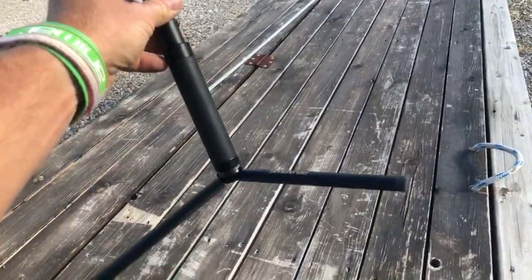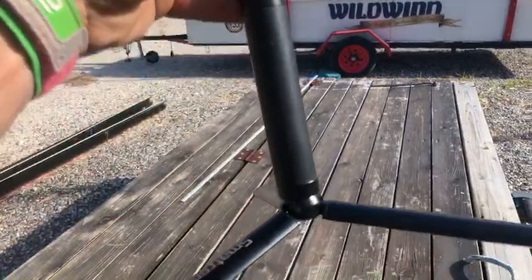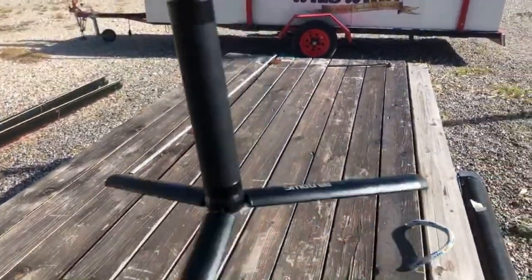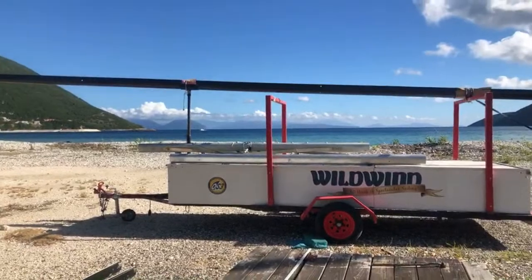This is so good. It's like a monopod thing with legs. Smart Tree, I think is the brand. Got it on eBay for £20, and it's the best thing. I really like it. It's so good. It's a telescope and everything.